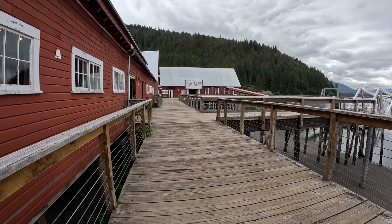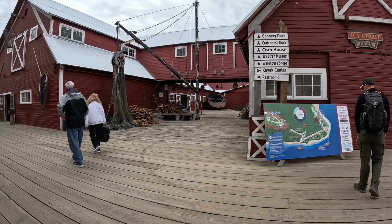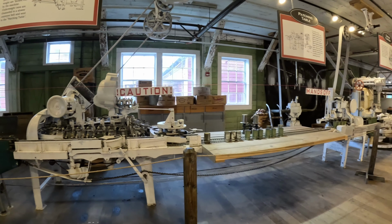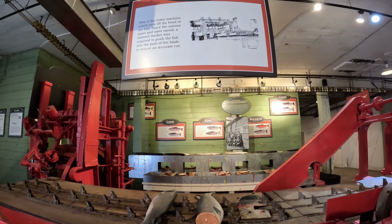Point is built around a historic cannery, and that is still the main focus of the area today. The port is locally owned and operated, and all proceeds go to the native communities. The inside of the cannery is set up a bit like a museum, so you'll have the opportunity to learn about the industry. There are also shops inside the cannery, and if you get hungry, you can stop and grab a bite to eat at the Crab Shack.